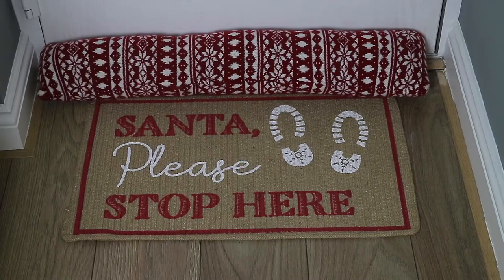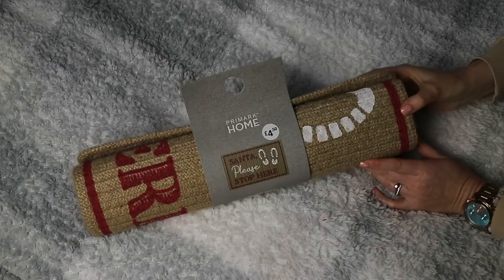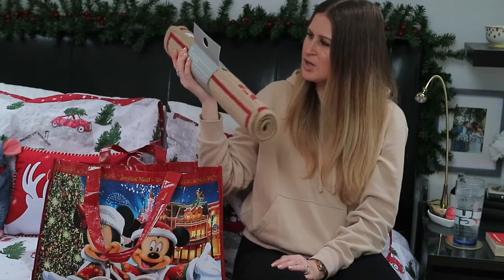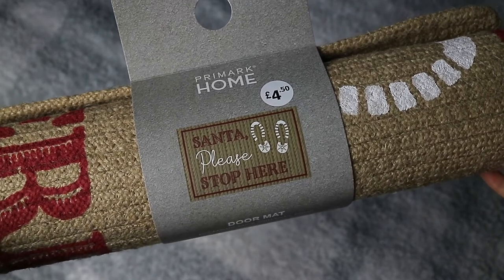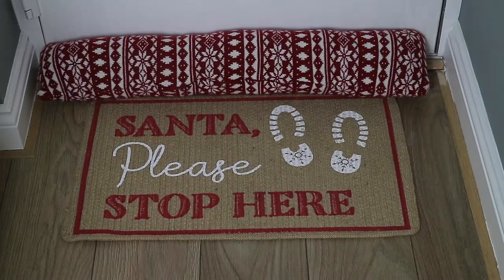Then the other decor piece that I added was this mat from Primark that I featured in my Christmas home decor haul. I love the burlap fabric as it's a bit more hard wearing than our previous one. And you guys, today I actually saw this mat was reduced to £2. So if you're looking for something similar, definitely snap it up. Then the red draft stopper is old from Tesco.